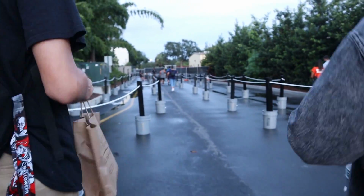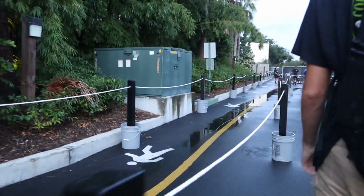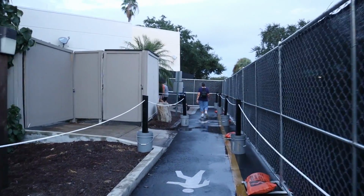This is the queue for the Dead Vines house. These stanchions are very interesting, but it works. This is where you enter to get into the Dead Vines house, but we aren't allowed to film in the houses. So we just got out of the Dead Vines house, and it's very different than Halloween Horror Nights. Some pretty good scares, they blended in really well, and they get right up close to you.